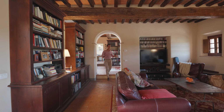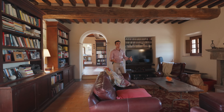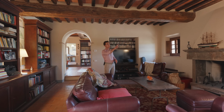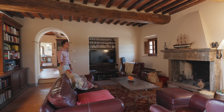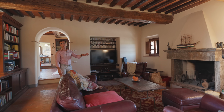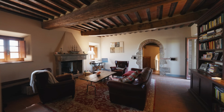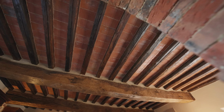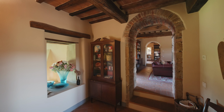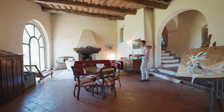On the other side we find the TV room of the house. It is nice, cozy and contained. It has these 2 huge wooden beams on the ceilings which are antique, and this beautiful stone fireplace, which is perfect for the winter days. Going down a few steps, in the end, we find one of the most beautiful places in the house.